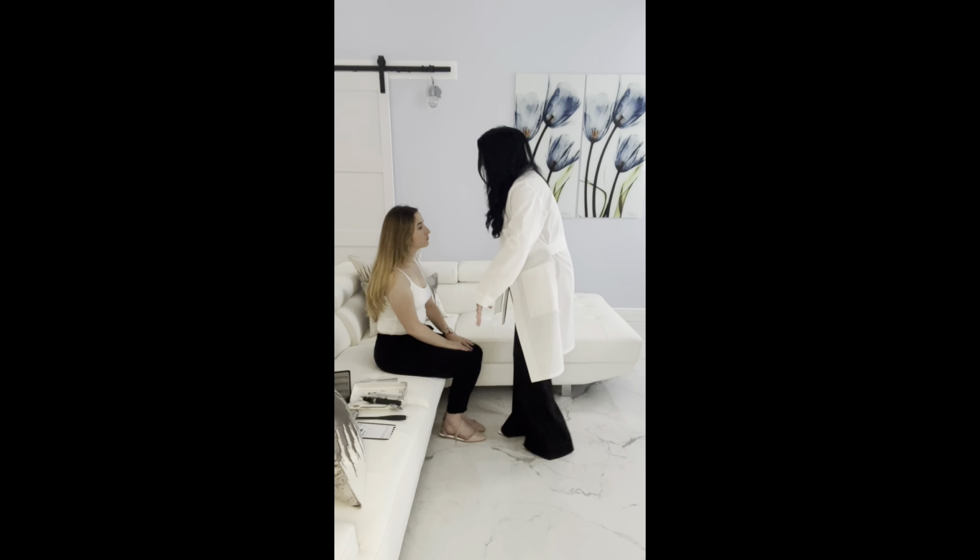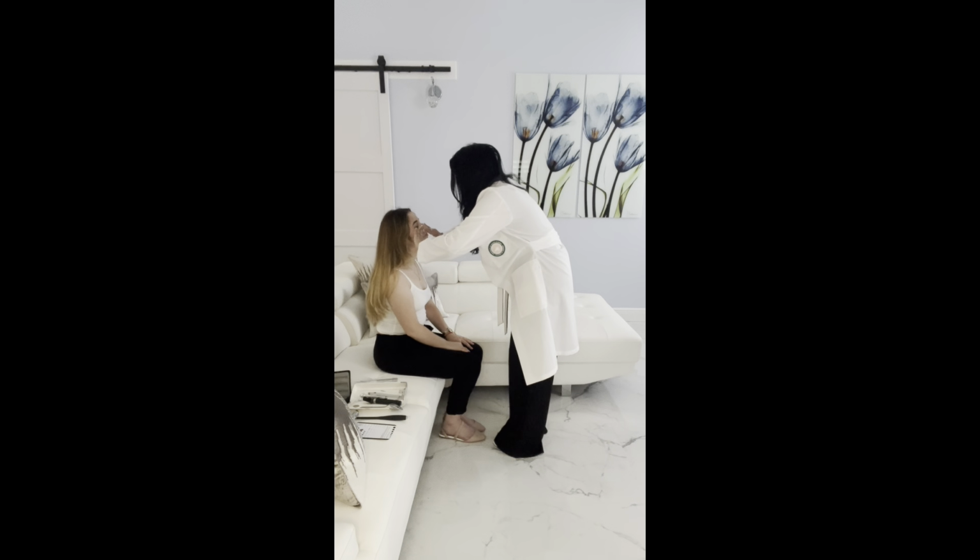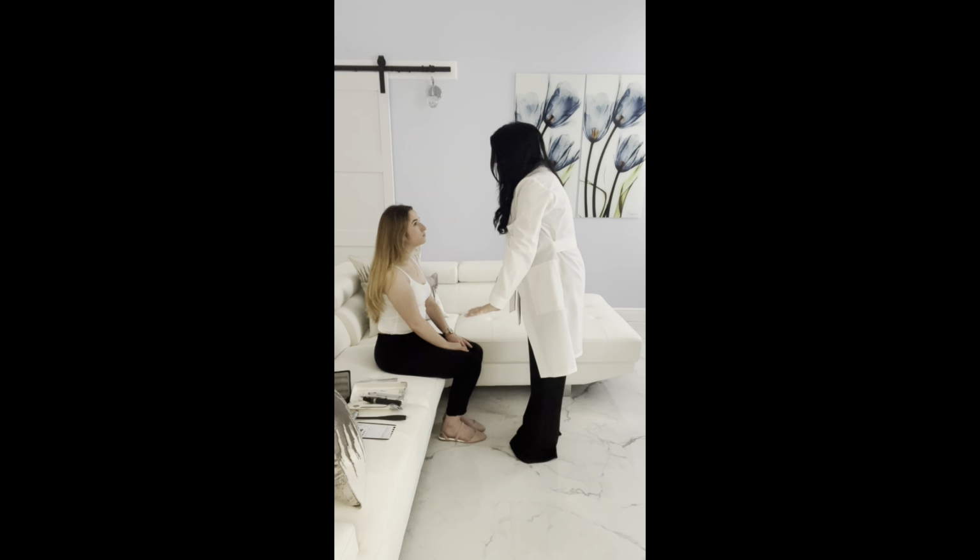I'm also going to go ahead and palpate your sinuses. Okay. Sorry. Maxillary and frontal sinuses. Good. All right. So the next thing that we're going to do is a hearing test.